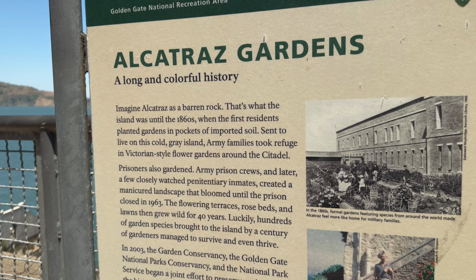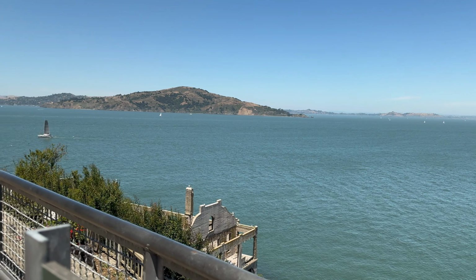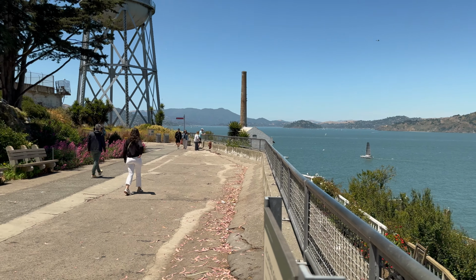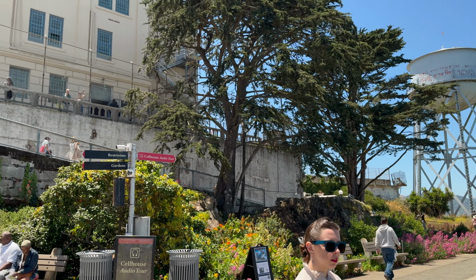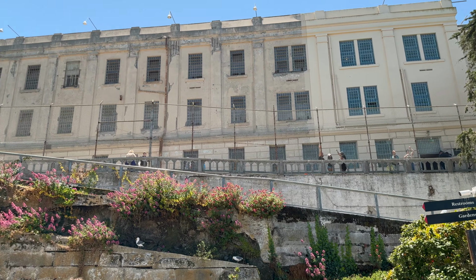Be sure to pick up a brochure map to get the stories behind these buildings as they are not included in the audio tour. We are not sharing on this video the jail cells inside the federal penitentiary tour because we want you to experience it yourself when you visit.